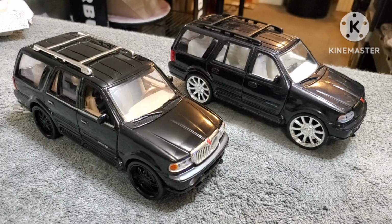It's almost like going to a Chevy dealer and saying, I want the Tahoe, but then somebody says, I want the Suburban. It's kind of like that, where the Tahoe is the short version and the Suburban is the long version. So the Navigator had a regular size, and then you had the L, which was the extended version. And I used the Chevy Tahoe and the Suburban as a comparison because it's the same exact thing.